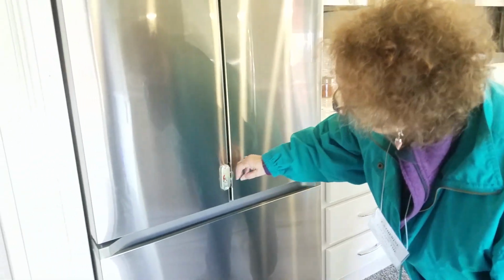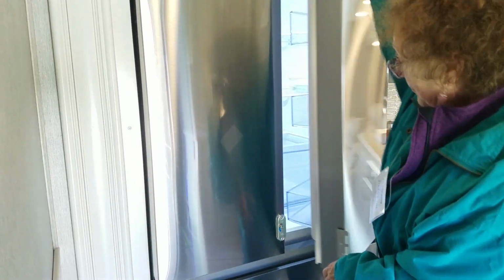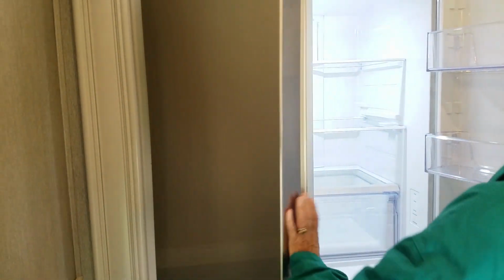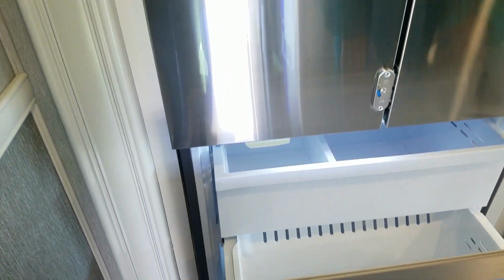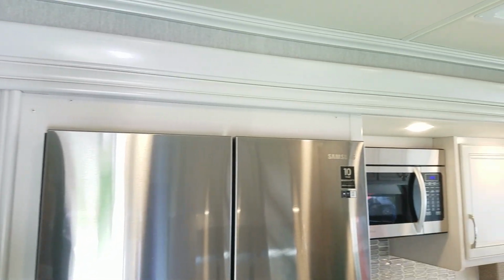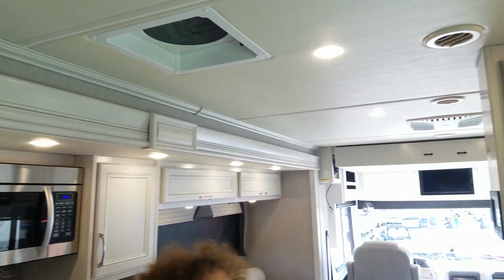We have a lock on this, which is really nice for when you're traveling. It is locked. Oh, now I locked it. There we go. I love a new refrigerator. Big deep freezer. Look at that space. The trim on here is really beautiful. Yeah, it's pretty without being overdone. That's actually what I was thinking, splashy.